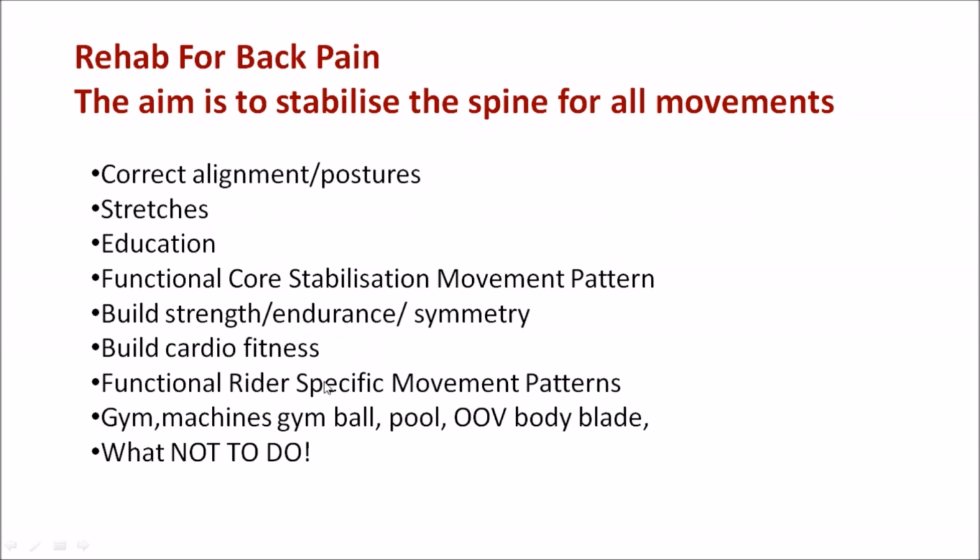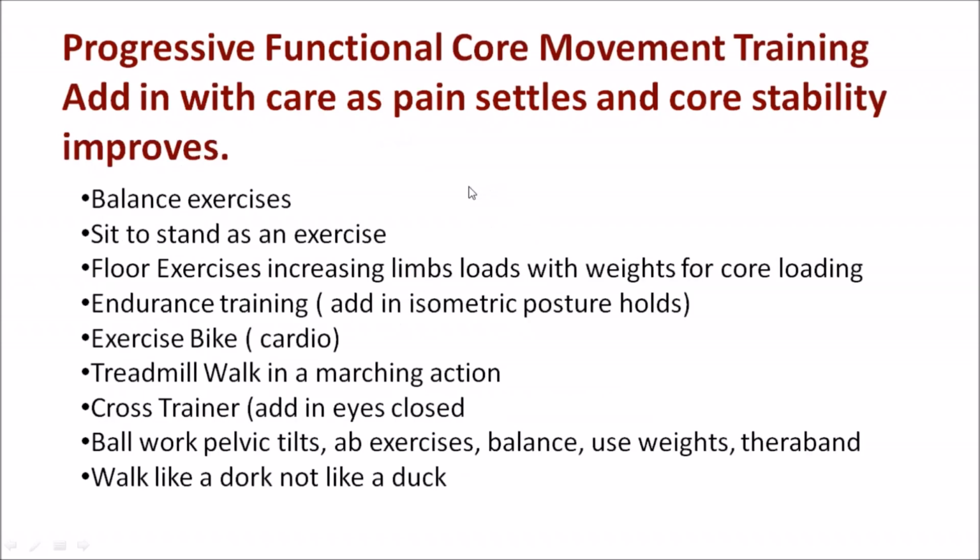Now, coming back to the specifications of the movements for riding, when I rehab my people with back pain, I add in the rider-specific movement patterns, and I will show you some of those in detail early so that we can achieve them with core support. If you go to the gym, you need to be very careful with, again, the progress, and again, coming back to the correct assessment and information that you get along the way. There are some gym machines that I would never use, and I will show you those. The pull, the OOV and the body blade certainly have a great role in teaching, training and stabilising the spine.